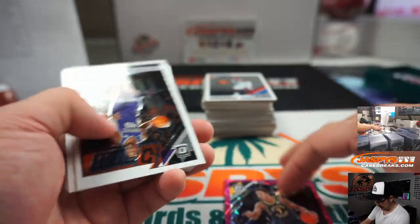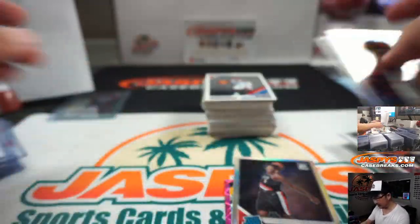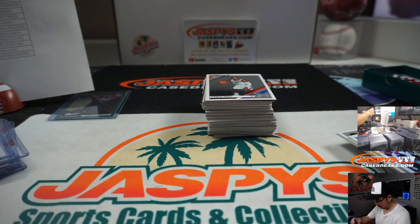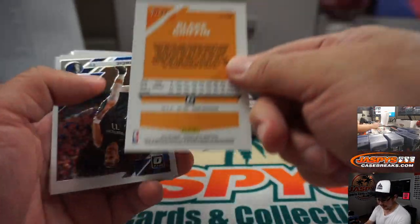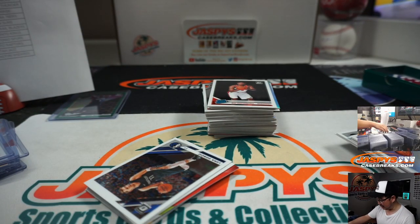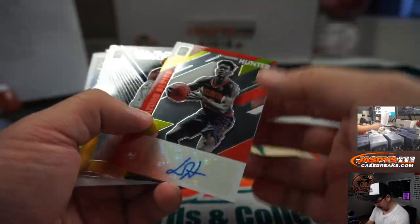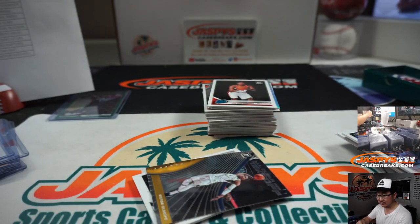Malcolm Brogdon, 75, Pink Velocity. Nasir Little rated rookie holo. Nickel Plant says, Neil, if you're listening, Nickel Plant says he'll Venmo you $10. He thinks that should cover it. Blake Griffin, Pistons, Liam Mahoney. And we've got DeAndre Hunter, Signature Series autograph. For Rob and the Hawks.